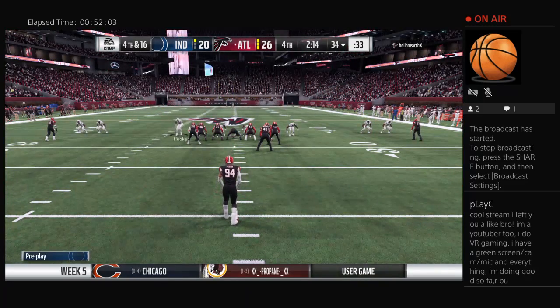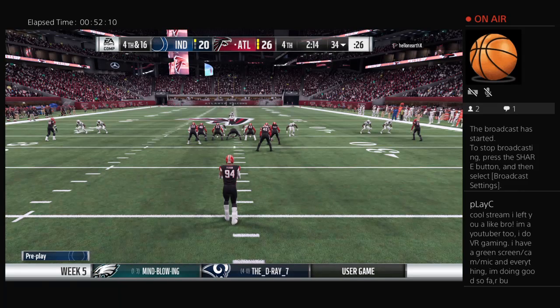But not to get too overcritical there because he knows what he's doing, but his shoulders looked a little off kilter there when he threw that. I don't think you're being overly critical there. You're just analyzing it, and he gets those shoulders right. That pass will go from incomplete to complete.